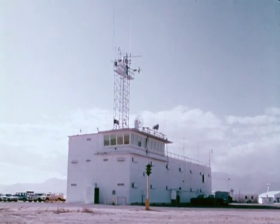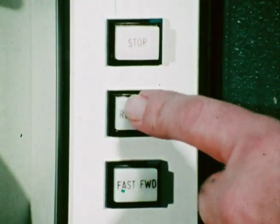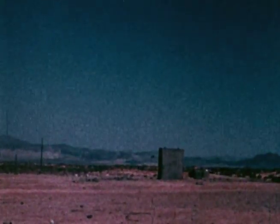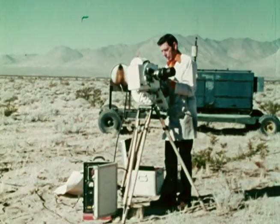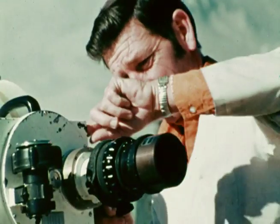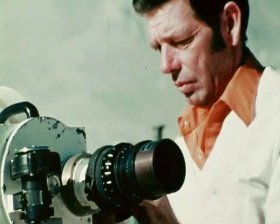SNORT is more than rails and concrete. It's an outdoor laboratory with full instrumentation to record the precise data most useful in furnishing the fleet with weapons that work. Most SNORT tests are documented photographically, often with special high-speed cameras. Impact cameras can capture the penetration of a warhead, and warhead detonation.